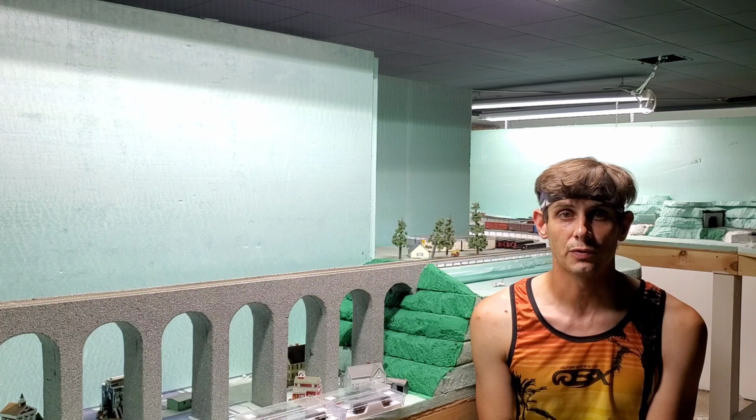High River subdivision. I'm Ian, and this is going to be layout update number 19. It's been a while since we've addressed the situation of the layout.